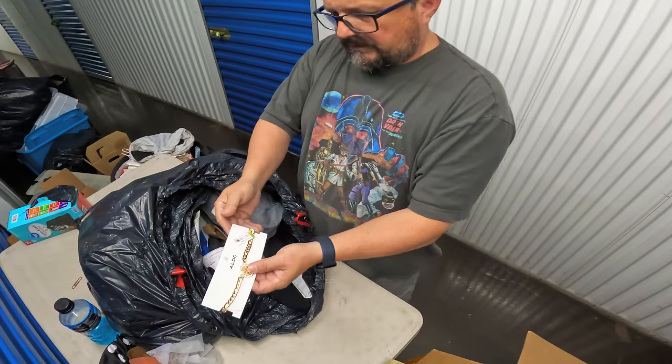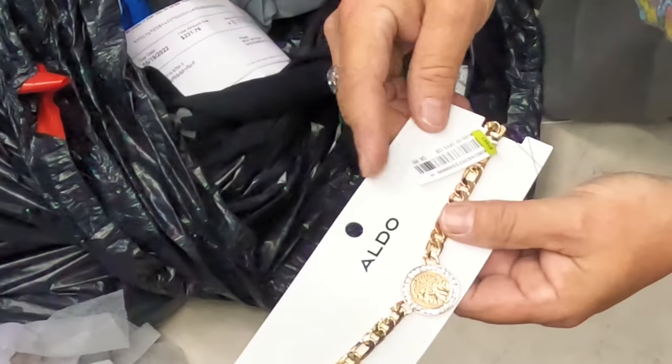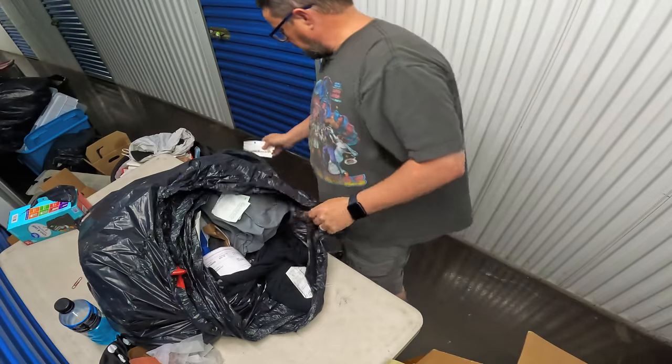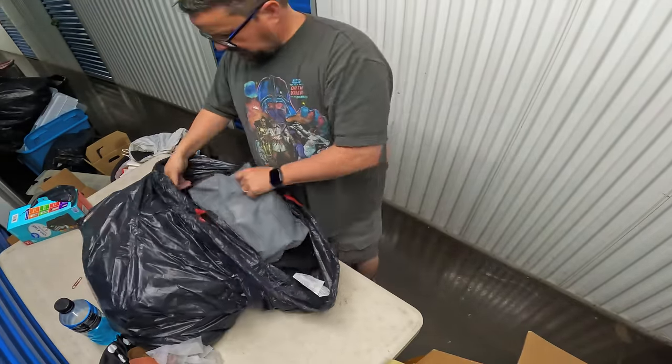Danskin, brand new, $4 she paid. Okay, look at this, Aldo. $8.99 for this thing right here. Jewelry, she bought it on sale again. Surprisingly cheap. I don't know, Aldo's decent, isn't it? I think it's okay. I don't really know, but that's a good find. That'll make it to our live auction. A little jewelry.